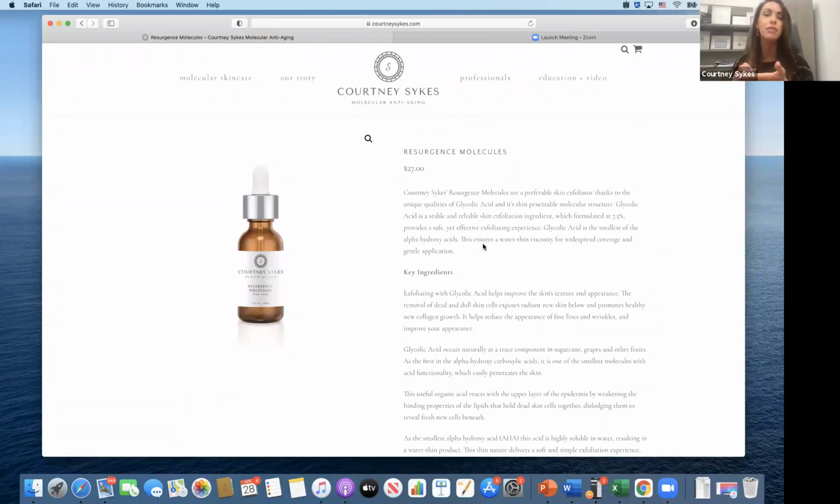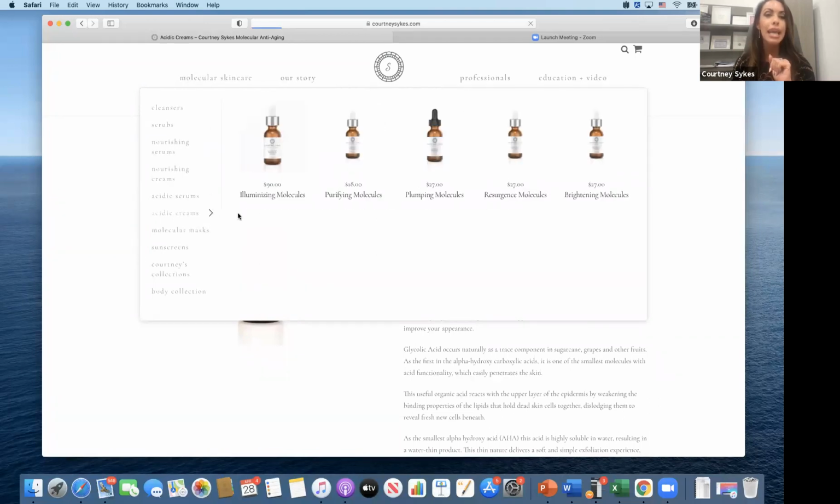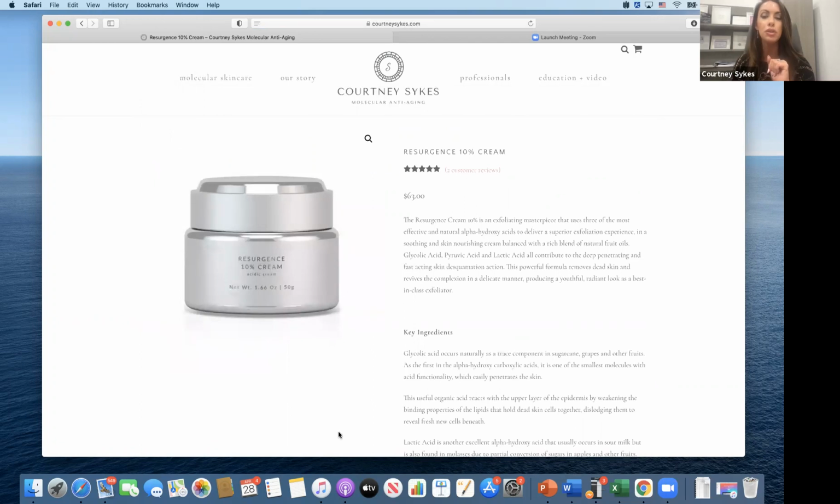I'm putting drops of this on a little cotton round and I'm wiping it on my face, and that's delivering glycolic acid into my skin. Of course, it's very watery, so the cotton round really helps with that. And it's delivering it enough to where it's not too much, but it's cleaning out those pores, tightening everything, and then it's helping to create new cells. So that's beautiful. And then if you're dealing with scarring after that, you're going to do the Resurgence molecules first, and then you're going to do your Resurgence 10% cream.